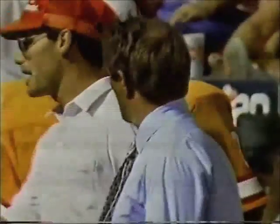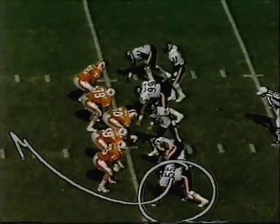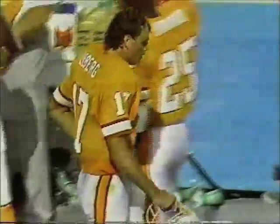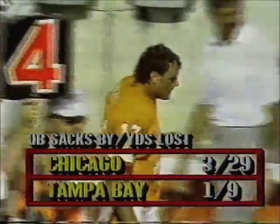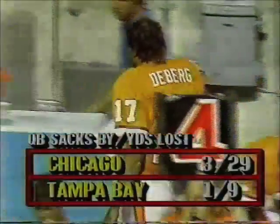Buccaneers started at the Bear 24. And I'll tell you, they're wondering what happened. Now, Otis Wilson is a down lineman here. He just runs right in and meets Deberg back there. On the pass rush, Otis Wilson is the outside guy. The tackle looked inside, Ron Heller, then he just let Wilson run right by him. I think maybe the numbers confused him. Well, they always do that. Every third down this year, Otis Wilson becomes a defensive lineman. Deberg would appear to be a little angry.